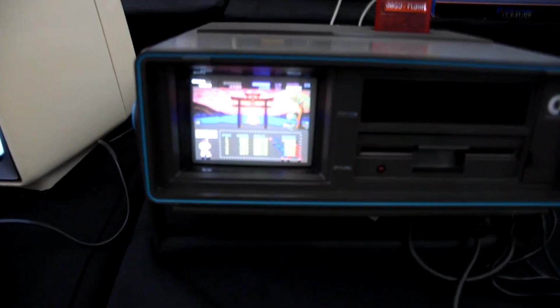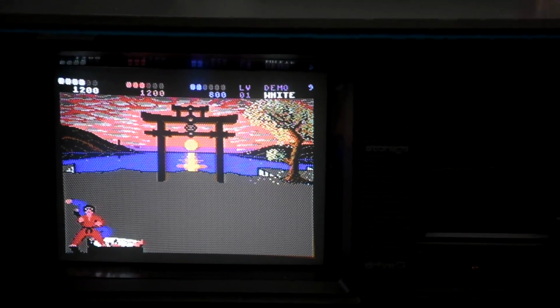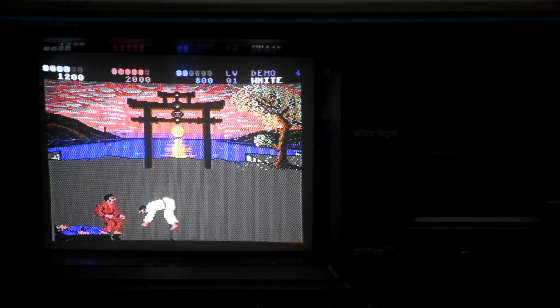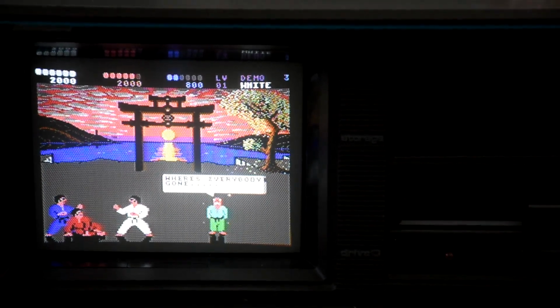For example, this SX64, that's right, the luggable C64. It might have had a tiny screen, but man, it's crystal clear. It might not have been great for typing on, but it looks absolutely amazing for games.